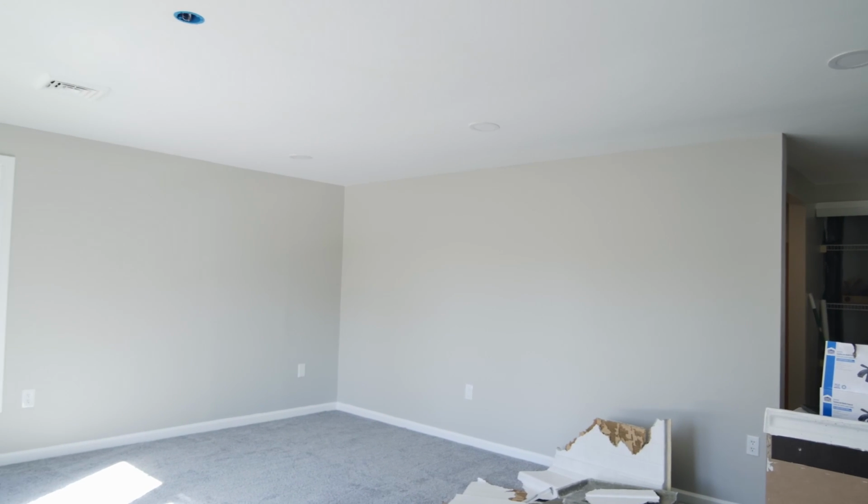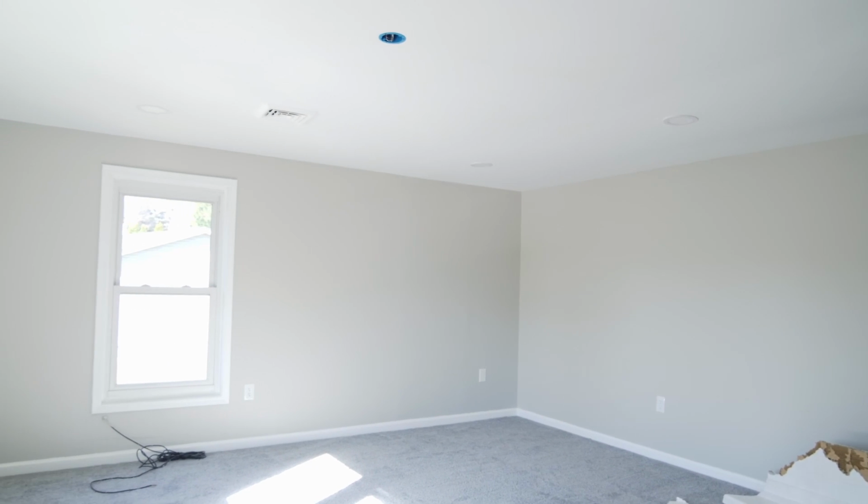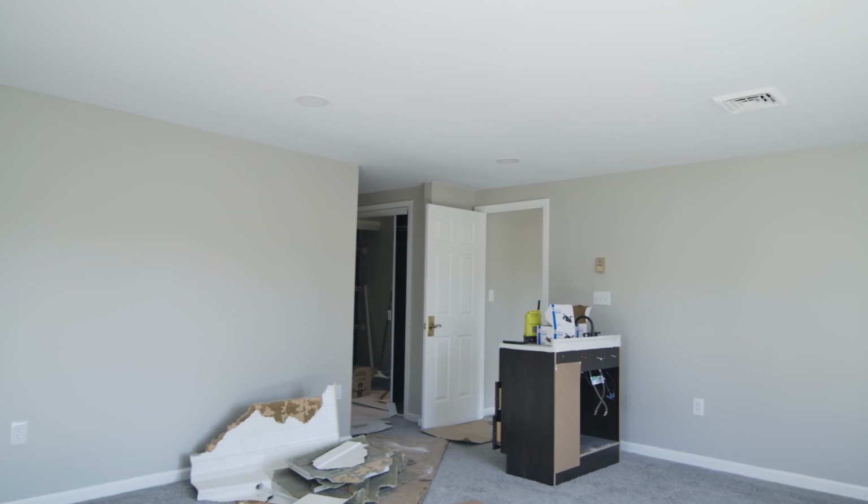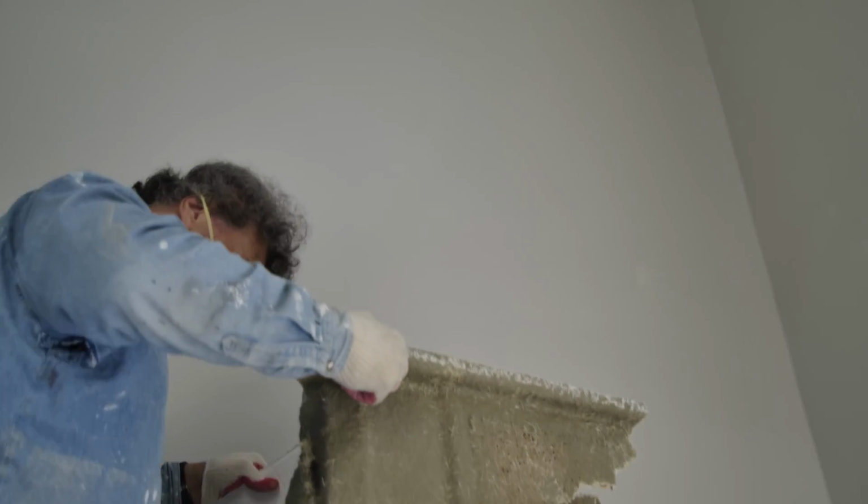All right, so this is gonna be the master bedroom. Now look, you got fresh carpet, fresh paint, okay? Ton of natural sunlight coming in, recessed lighting again to give it an open feel. And I'm gonna take you in and I wanna show you the master bath. We got a guy in there working right now, so I'm gonna try not to interrupt him, but come on in and check it out.